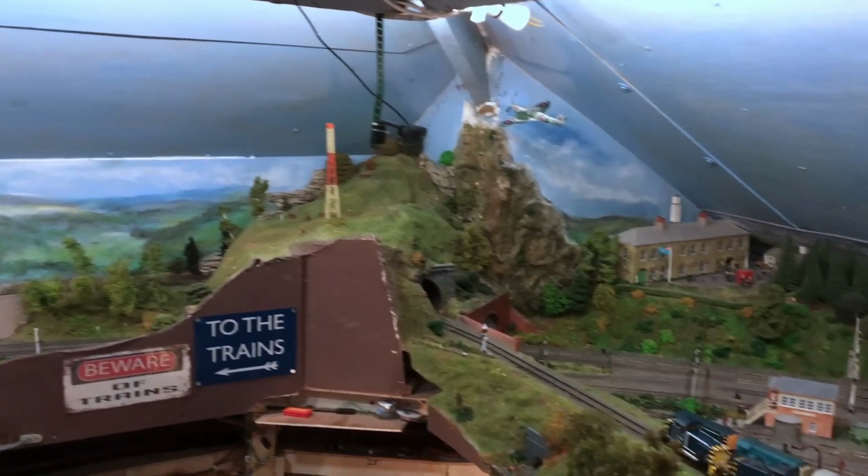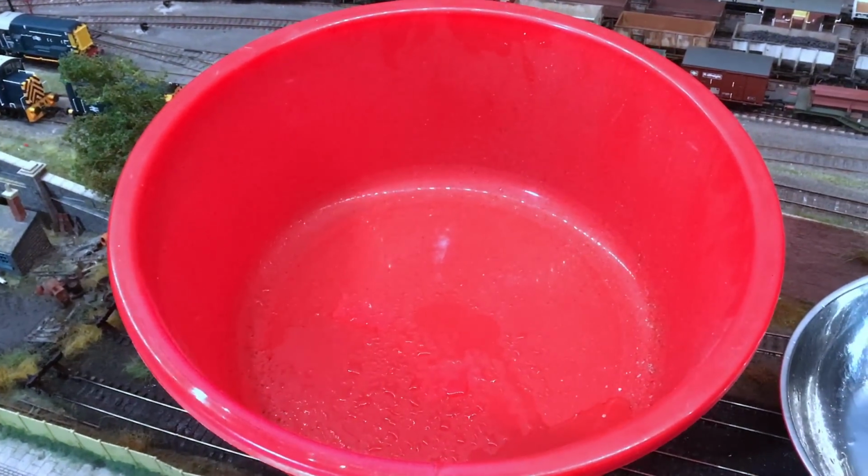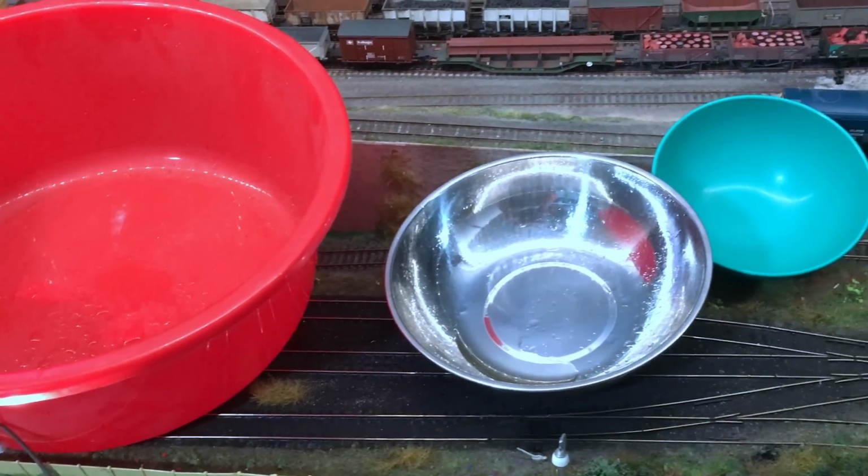It's a lovely day in the model railway room, but there's a problem. A huge, great big problem with bells, whistles, knobs, and whatever else you might want.